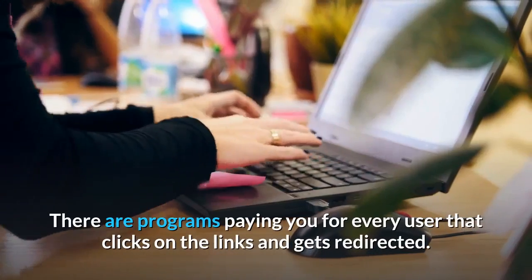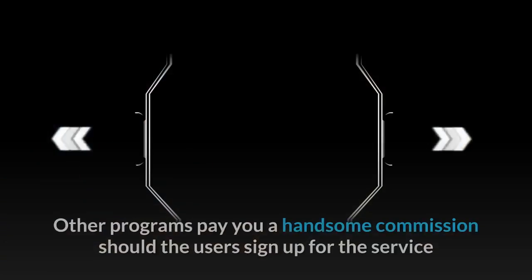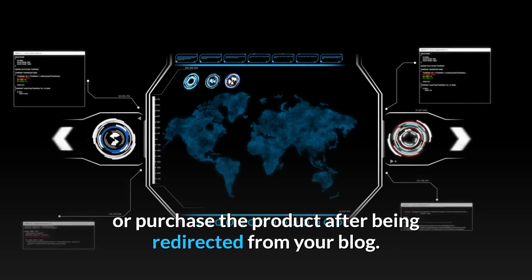There are programs paying you for every user that clicks on the links and gets redirected. Other programs pay you a handsome commission should the users sign up for the service or purchase the product after being redirected from your blog.